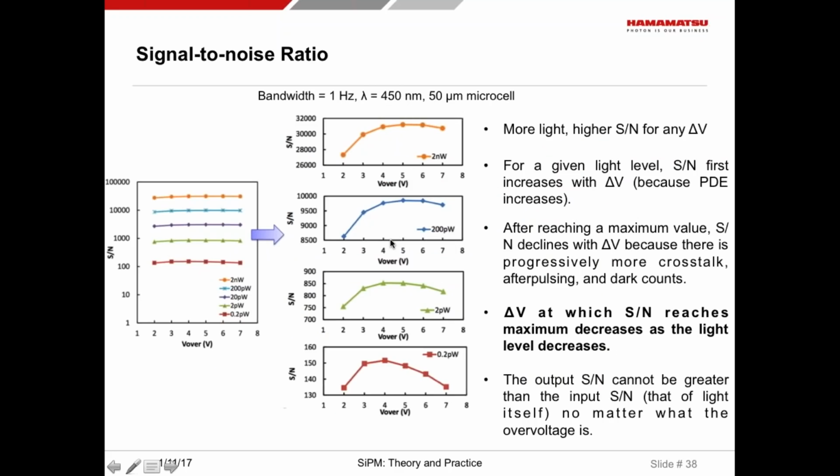In this presentation, one can be confused by now. We said this depends on that, that depends on this. So what is, for example, the appropriate setting of the overvoltage? And the answer may be that the appropriate value of the voltage is one that optimizes the signal-to-noise ratio. On the left-hand side, we see a plot of signal-to-noise ratio as a function of overvoltage for different values of light level. We see that the higher the light level, the higher the signal-to-noise. It's always true. More light, better it is.